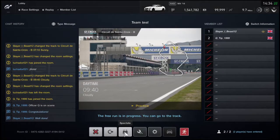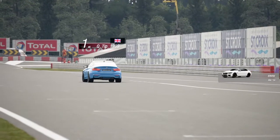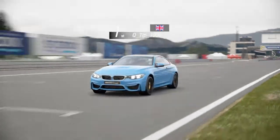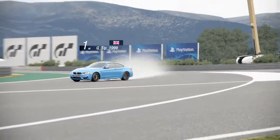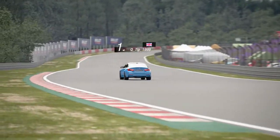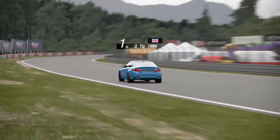Alright, let's see what we can do. Let's just watch Q here, and feel free to go when you're ready. Right, well, here we are. The gold brake calipers on yours look good, by the way. Thank you. It was a perfectly standard option on this car. Yeah. Didn't have to pay like £700 extra for them, did you?